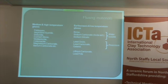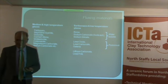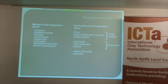You could take a borax frit and add 10% of china clay, and you would have a glaze with a firing temperature somewhere between 1020 and 1100 centigrade, depending on the frit. There's another wonderful flux, lead oxide, lead carbonate, and lead. Lead oxide is a wonderful flux, gives bright, glassy, shiny glazes, and it gives a good colour response, and it kills you. It's poisonous.